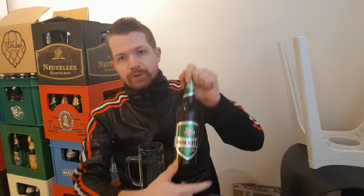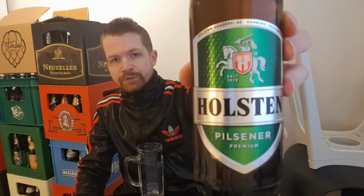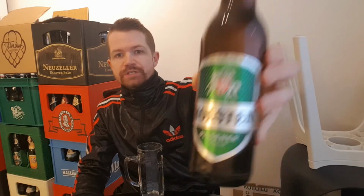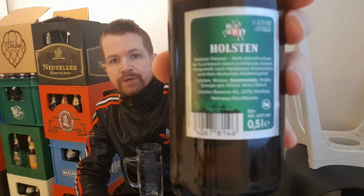Another German Pils, and quite classical German Pils. This is Holsten from Hamburg, and you may recognize the bottle and the label. Quite classical in my opinion. It looks like this, and it has the knight on the horse as their logo, as you can see, and they've been using that for a very long time. Back label is looking like this.